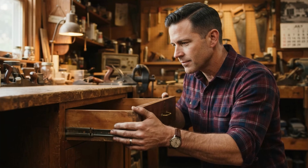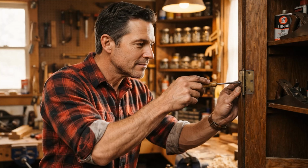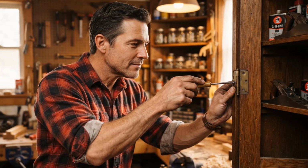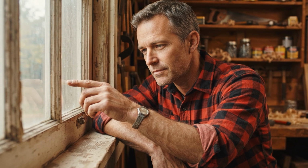He pulled the drawer out and saw where it rubbed. He opened and closed the door slowly. He listened to the hinge. He checked whether the screw was loose or the wood was split. He felt for the draft. He looked at the old part before deciding it was dead. That 5-minute look saved drawers, windows, chairs, tools, floors, and family budgets. More than that, it kept a relationship alive between the people and the place they lived.